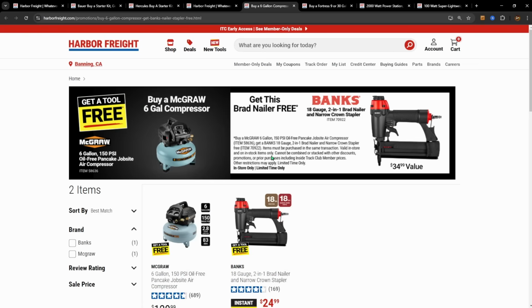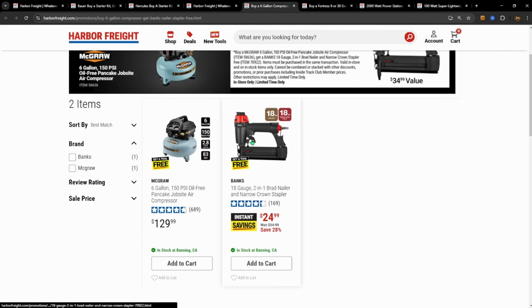And then we have these. Maybe these have been going on, maybe not, but these ones caught my eye. It's get a tool free. So if you're buying a McGraw 6-gallon compressor, you can get a free tool. And correct me if I'm wrong, I don't think all Harbor Freight employees necessarily know which deals are going on. So they won't necessarily remind you like, oh, hey, you bought a 6-gallon compressor. You get a free Banks 18 gauge 2-in-1 brad nailer, narrow crown stapler, $35 value for free since you bought a pancake job site air compressor. So just FYI, if you're getting one of these air compressors, you get a free brad nailer.